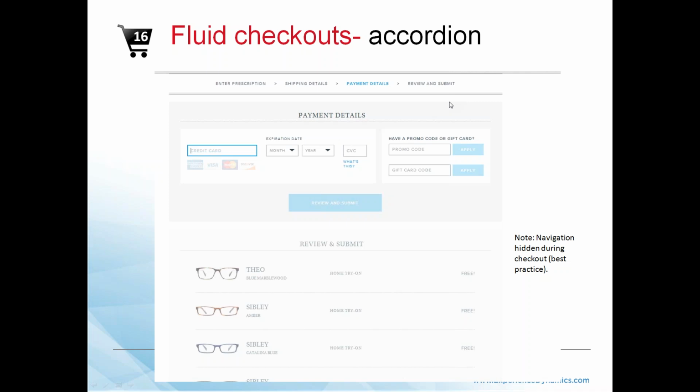There are lots of options for e-commerce, but the accordion checkout is helpful because it's not doing a lot of reload to the next page, so it's taking away some of that tired movement through the cart process.